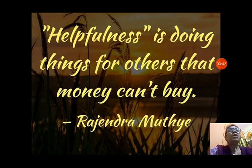Helpfulness is doing things for others that money can't buy. You cannot buy helpfulness by giving money to anyone. If a person is kind, if a person loves you, if a person has a loving heart, then only that person can help you. However much money you give, it will not make a person help you.